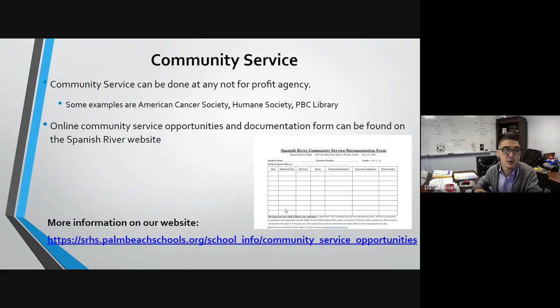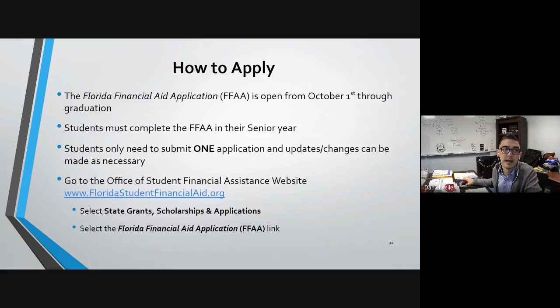So here is also the website to apply, which is floridastudentfinancialaid.org.